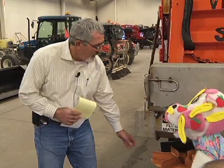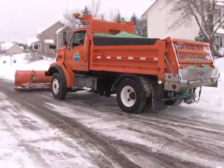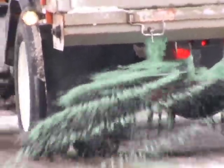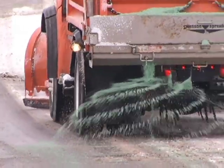What does a spinner do? Spinner takes the material out of the sander here. There's an auger in here, and it augers the material onto the spinner, and the spinner just goes around and distributes the salt to the road. Oh, very good.